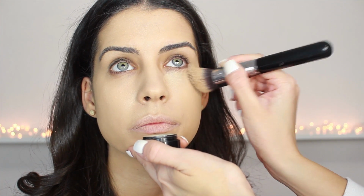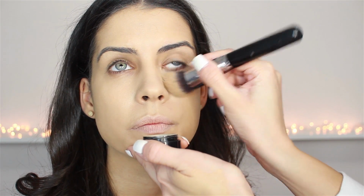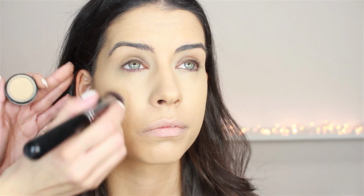To conceal and to highlight, I like to use my Catrice Camouflage Concealer in light beige first. I'm applying this in a triangle shape underneath her eyes with my F86 by Sigma. And then on top, I always like to use my MAC Prolongwear Concealer in NC30. And these two together will give us a perfect coverage.